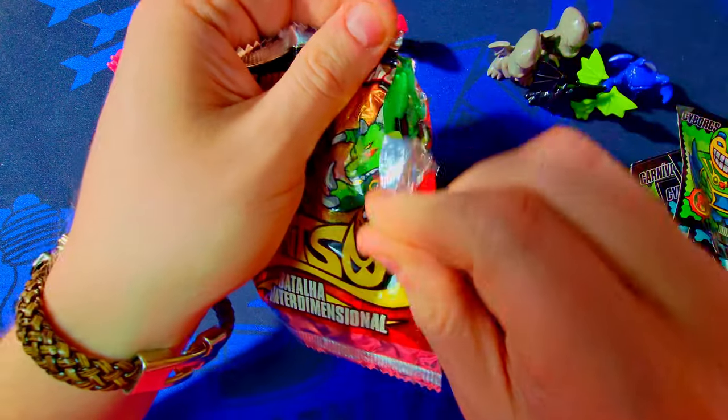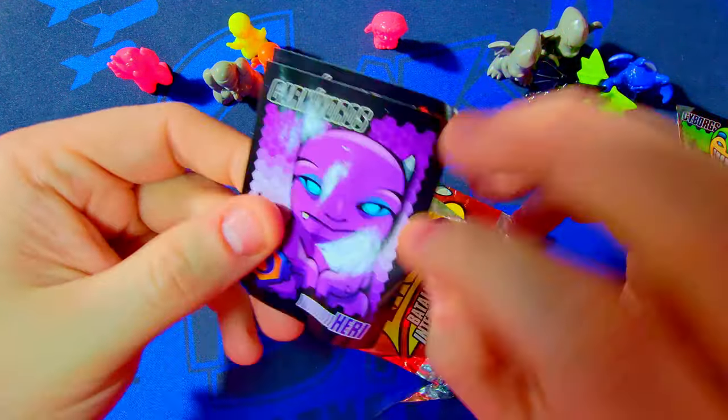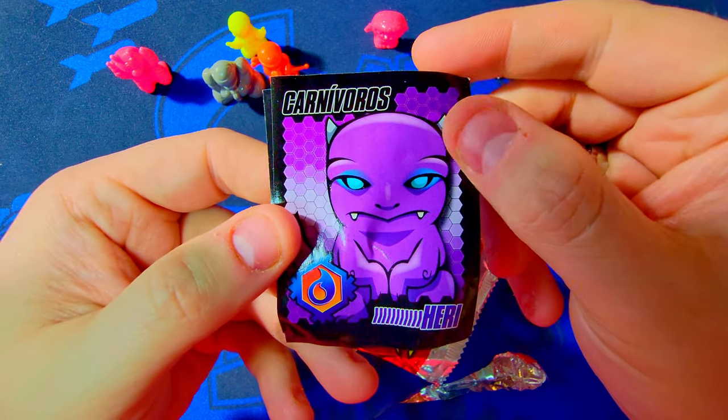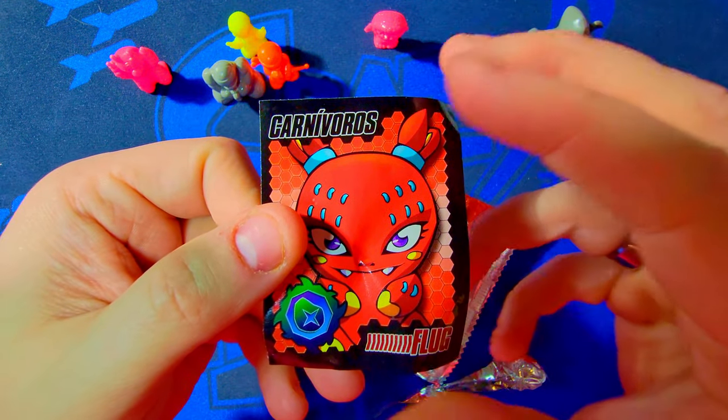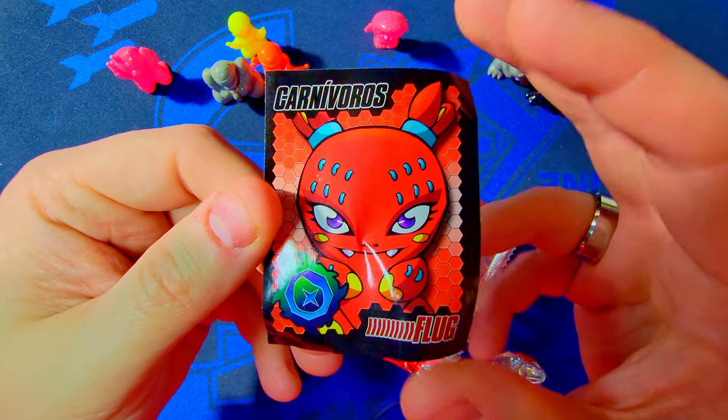Last pack from Series 1. Ooh, I'm seeing some green. I'm going to hide it, though. Let's get out our stickers first. We already got Hiri from the dinosaurs and Flug. Okay, these don't look that scary or intimidating.